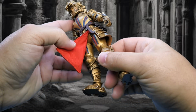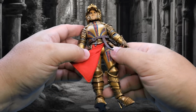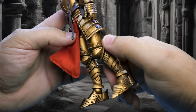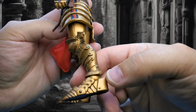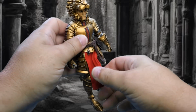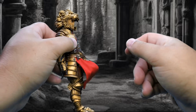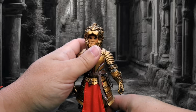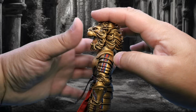And, you know, these highlights here continue on down here. A little bit of chainmail showing at the thigh, if I didn't say that earlier. And then some of the rivets are silver. Just very, very cool. And then of course the soft goods, the loincloth piece, is wired, so it does have some posability to it.